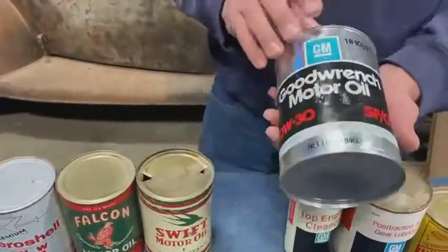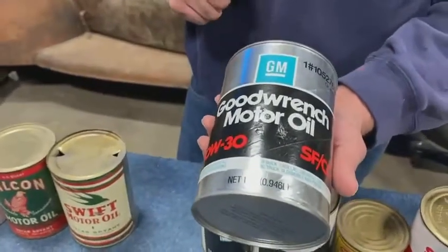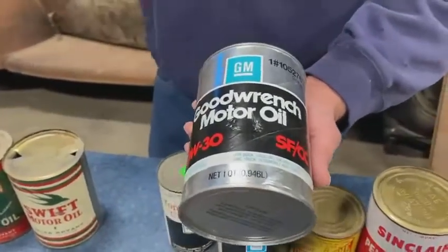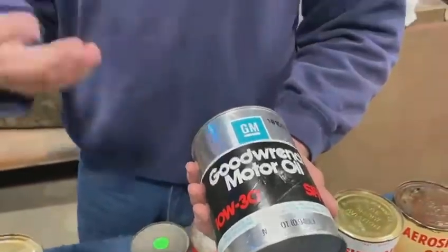Another can that you say, oh, that can's not that old. It is a paper can. It's GM Goodwrench motor oil. A lot of people will look at this can and say, that's not old. That's not collectible. I love this can. I love Goodwrench because, although it doesn't seem old, this can is 80s. This can is at least 30 to 35, if not 40 years old.